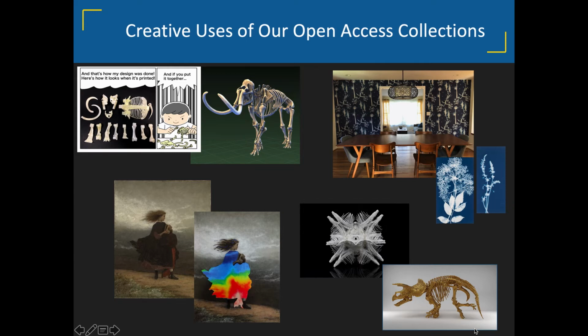The first one on the upper left was done by a toy designer in Japan who downloaded our 3D model of a woolly mammoth and decided to make a toy out of it. He articulated the various joints so that they could be bendable and movable. But he did something even more creative than that. He created a manga, a comic version, that instructed others on how they could do the same thing.